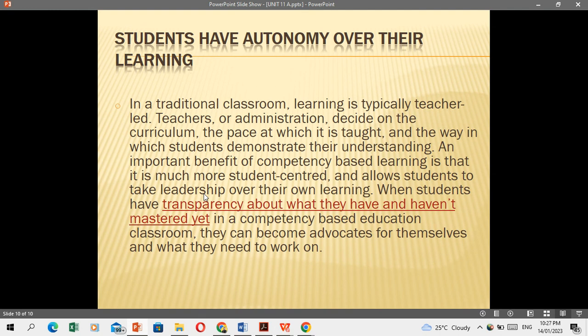And last of the benefits of a competency-based curriculum is students have autonomy over their learning. In a traditional classroom, learning is typically teacher led, right? So teachers or administration decide on the curriculum, the pace at which it is taught, and the way in which students demonstrate their understanding. An important benefit of competency-based learning is that it is much more student-centered and allows students to take leadership over their own learning. When students have transparency about what they have and haven't mastered yet in a competency-based education classroom, they can become advocates for themselves and what they need to work on.